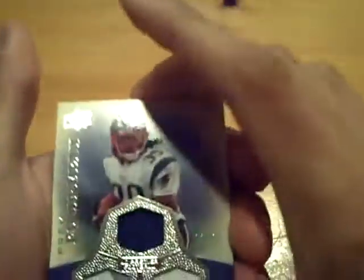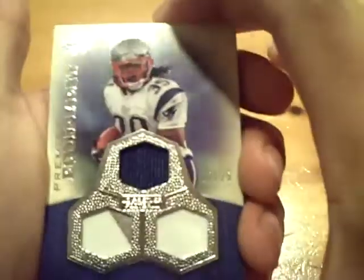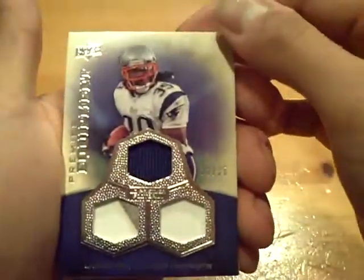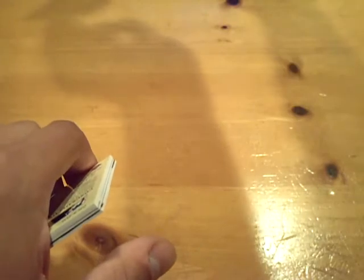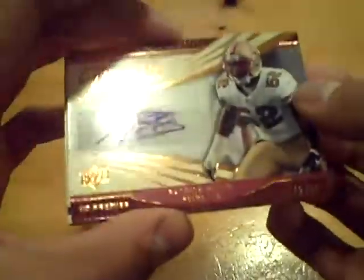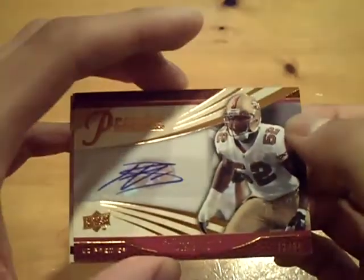And this should be the patch. Triple patch. First one looks like a jersey again for the Patriots. We got a Maroney for the Patriots, numbered out of 25. Dual patch, single jersey, it looks like. Not too much color in there, but there you go, Patriots. And then we have, for the 49ers, numbered 72 out of 99, Patrick Willis autograph.